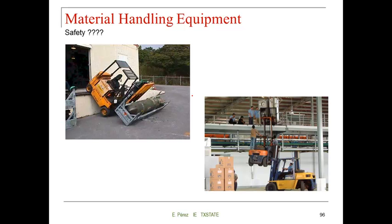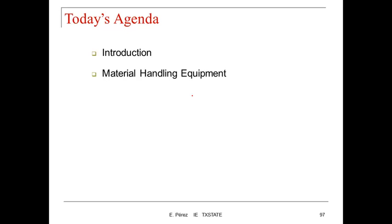And finally, these are just pictures of some of the things that you might see that are not very safe. So this one, you have two workmen trying to take that thing to a higher level. So finally, this is the agenda for this lecture. We cover some of the material handling equipment that you'll find in the industry, and we also talk about how this relates to facility planning and facilities design.